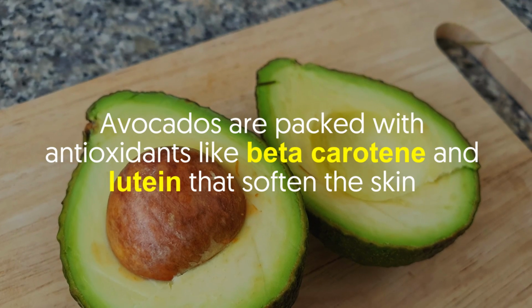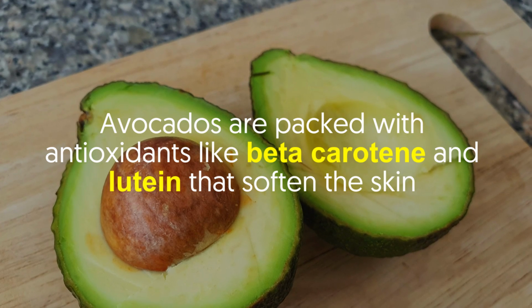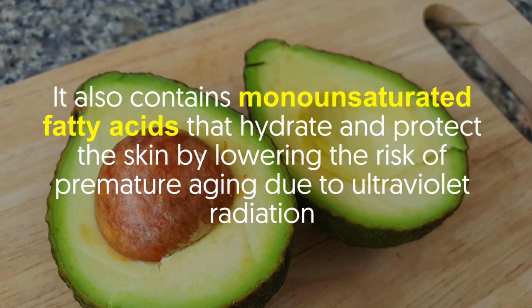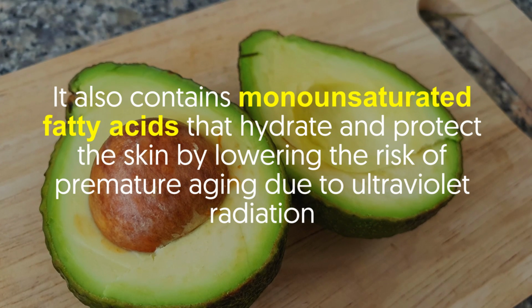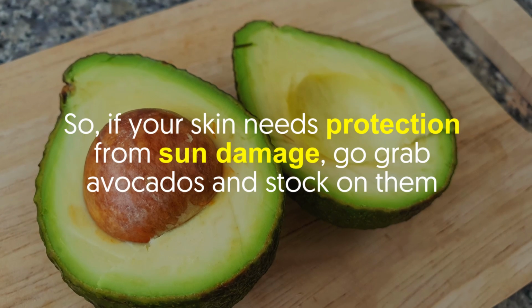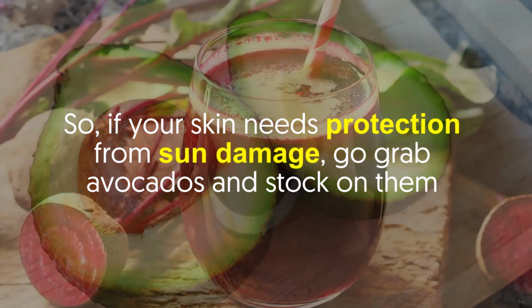Avocados are packed with antioxidants like beta-carotene and lutein that soften the skin. It also contains monounsaturated fatty acids that hydrate and protect the skin by lowering the risk of premature aging due to ultraviolet radiation. So, if your skin needs protection from sun damage, go grab avocados and stock on them.